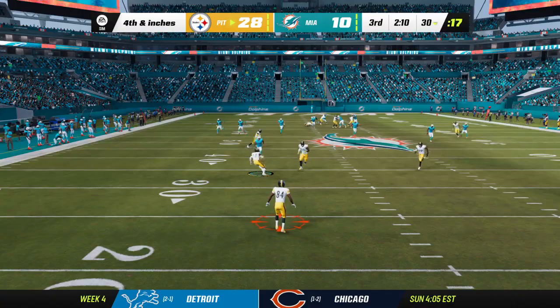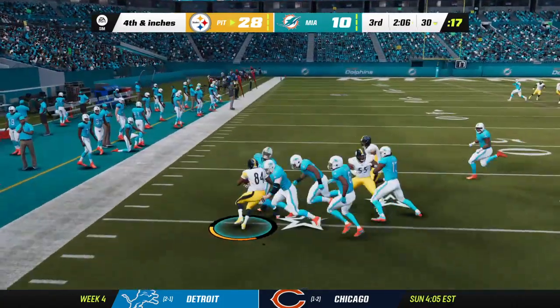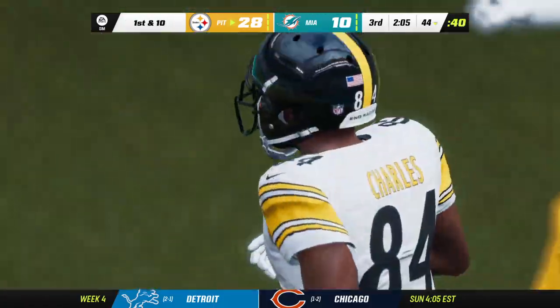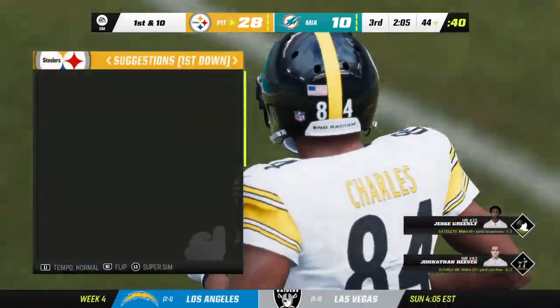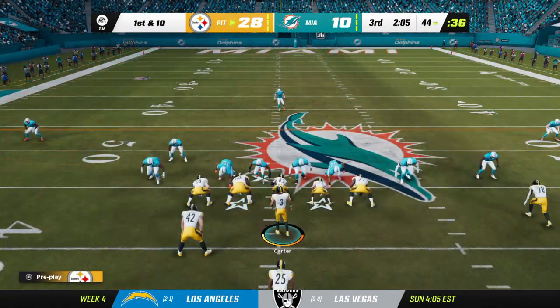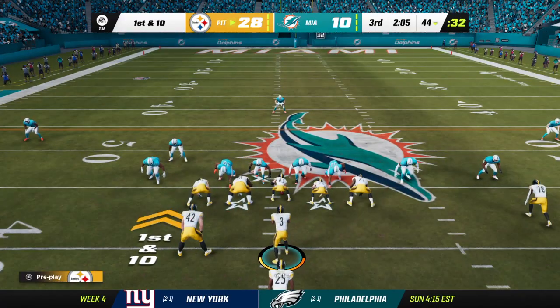So they're forced to punt on 4th as this one's away. That's taken on the 25. Good blocking there, nearly sprung him. As it is, it'll go as a 19-yard return. And the Steelers will go on offense here, 1st and 10. The Steeler offense here about ready for their next drive.